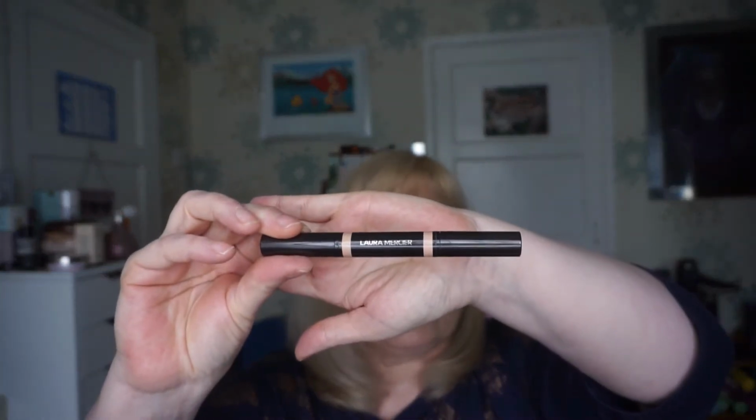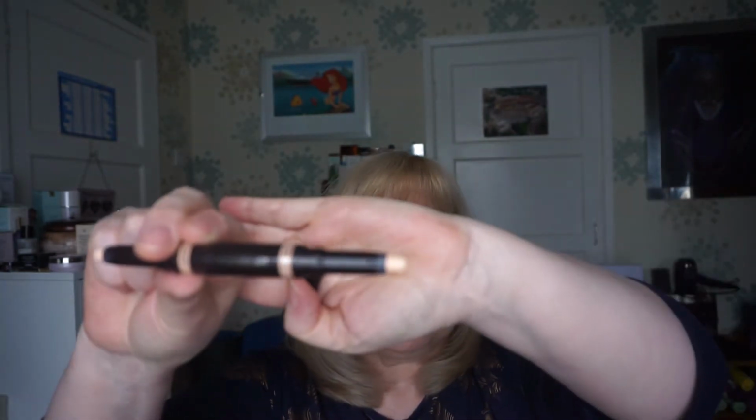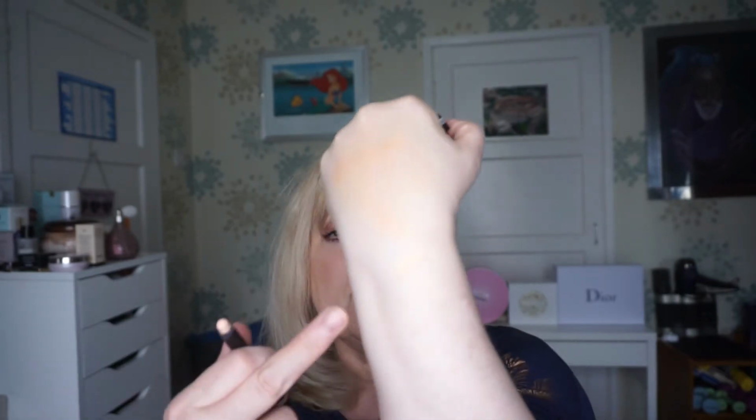However, I had to try it because I love the fact that it's two shades in one. I've got 1C, just so you know. So this end here is the corrective side. I'll put some on my eye actually and show you, but I'll just swatch it for now. So there it is, and that's the correcting side.